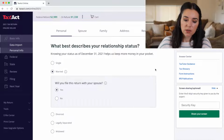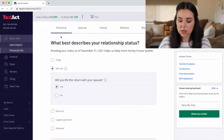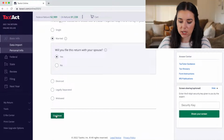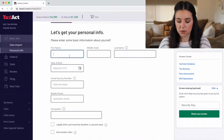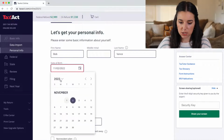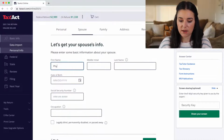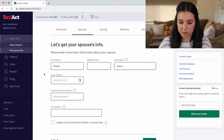So let's just work this top to bottom and we'll go through this together. You're going to enter your personal information. I think this is pretty straightforward. Now I'm just going to be typing in dummy information here. We'll say Phyllis. If you know, you know.